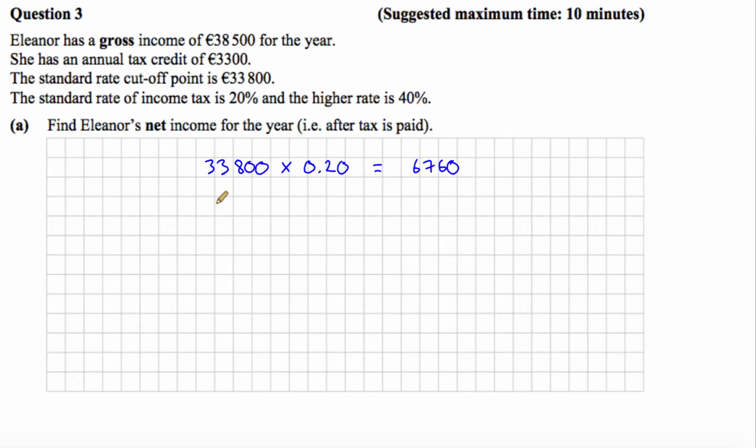Okay, so now if we want to find what's the rest of her gross income, that's going to be taxed at 40%. So let's find out the rest of her income. Well, 38,500 was her gross. So if we take away the 33,800, that leaves us with 4,700. Okay, so 4,700, that's how much is going to be taxed at the higher rate. So that much will be taxed at 40%. So the higher rate. And 4,700 at 40% is €1,880.